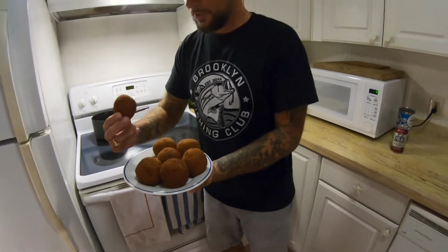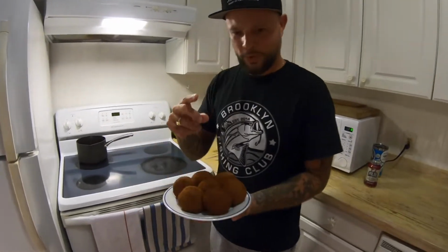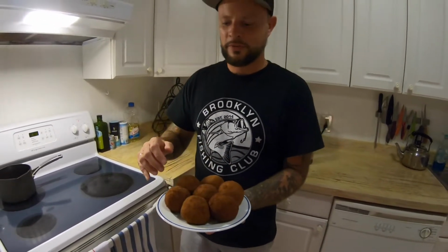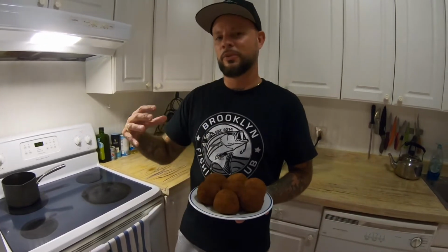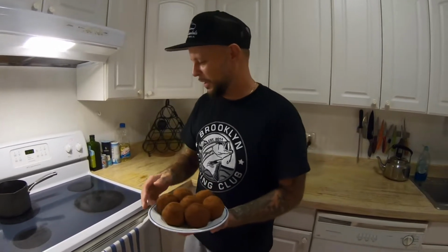So these are our finished product, nice and crispy, which is important with an arancini. And you want to fry them and serve them. You don't want them to sit around, because that risotto inside is still releasing moisture, so that batter on the outside is going to get less crispy by a minute.